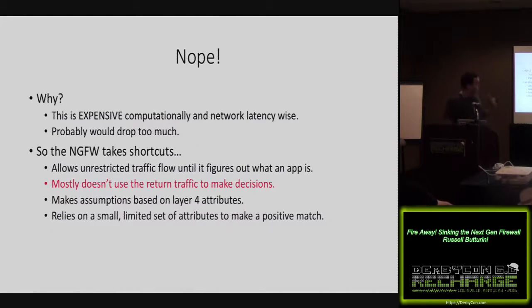Now, the second point is really, really, really important. The firewall generally will look at traffic going out. It will not care about what comes back in. And we're going to have some fun with that here in a little bit.